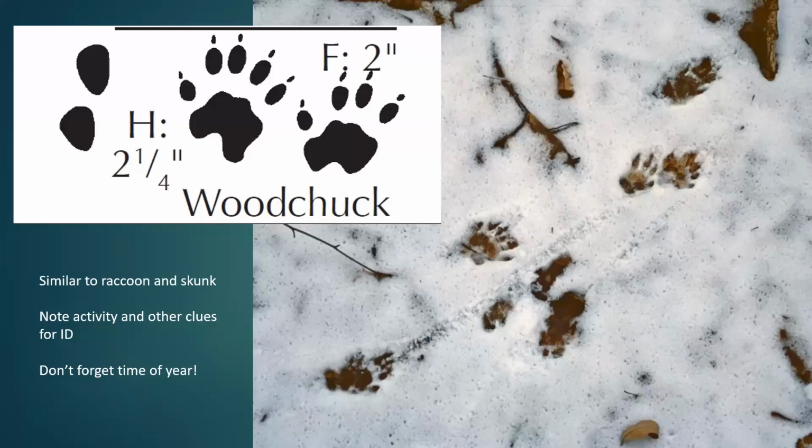Oh, here's our buddy, the old woodchuck, the groundhog, or the whistle pig. Three different names for the same little fuzzy critter. This is another one you're not going to find in the depths of winter. You're not going to find their tracks most of the time. The tracks are pretty similar to raccoon and skunk, so they can definitely be tough to distinguish. But that's when you've got to just add up all the clues.